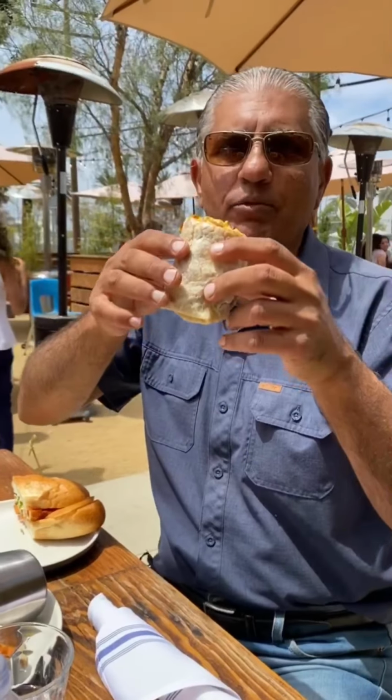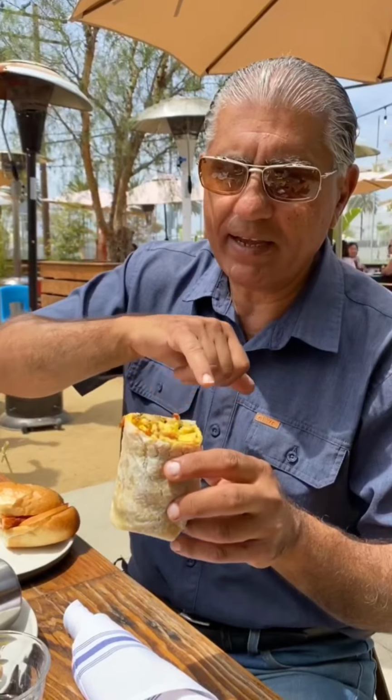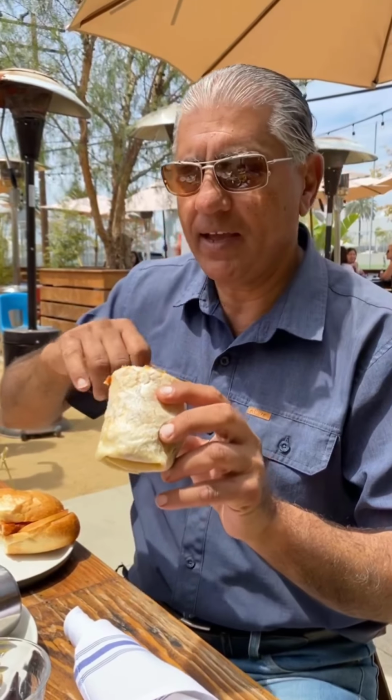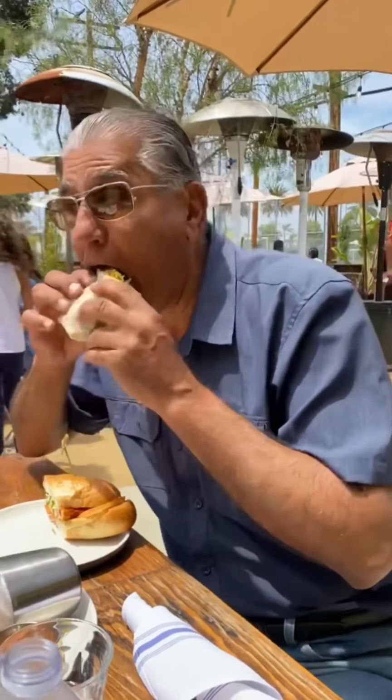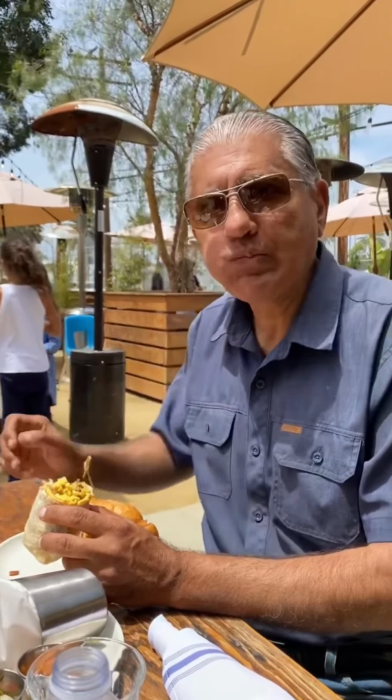So now we're trying the breakfast burrito at the Cloverfield. It's got potatoes, peppers, bacon, cheese, and I'm not sure what else, but it looks really good. Very, very good. Pierre, so what do you think?